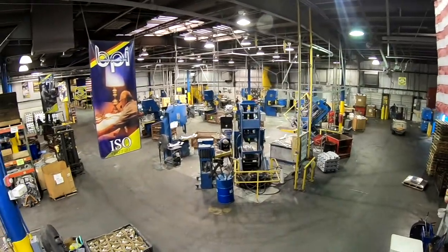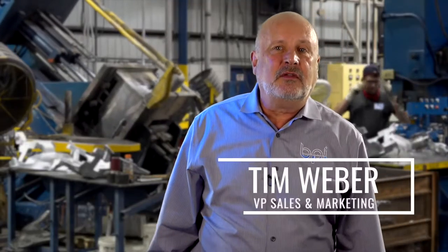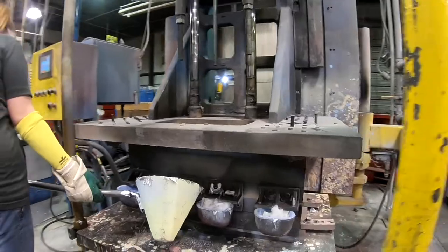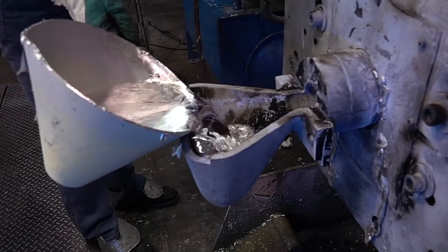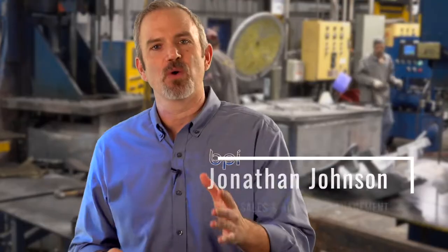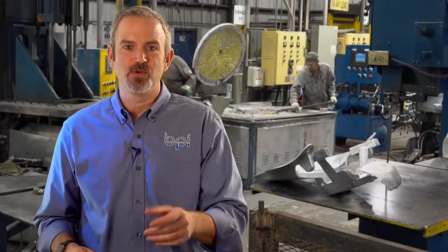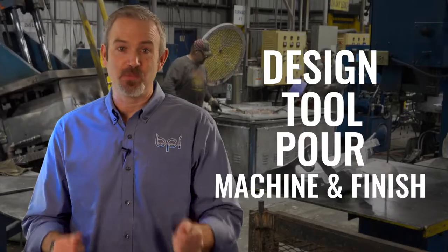We are a full-service manufacturer located in southeastern Indiana, and we specialize in permanent mold aluminum castings. We're one of the few foundries in the United States that can pour zinc and aluminum in the permanent mold process. The company has been in business over 65 years. What's great about working with us is we give you a finished part. We design, we tool, we pour, we machine, and we finish.